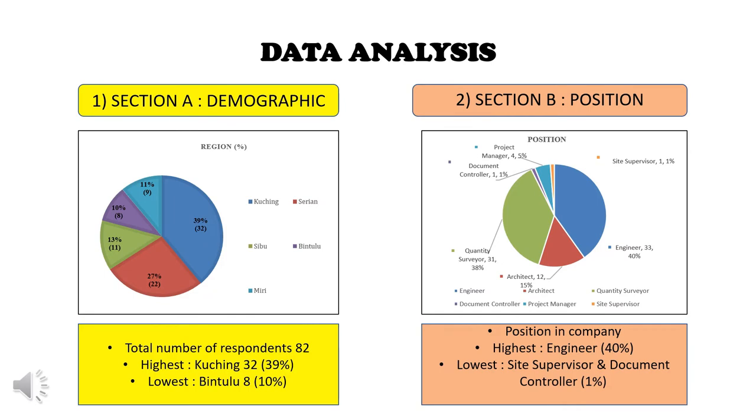So section A shows the region that participated in the questionnaires. The highest is Kuching with 39%, which is equivalent to 32 people. This is due to the fact that most of the large to medium companies are located in Kuching as compared to the other areas. Besides, section B shows the highest respondent, which are the engineers. This is due to the snowball sampling that allows the networking of direct-indirect relationship to form with the respondent.